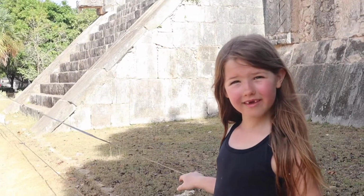Welcome to Chichen Itza. Hello, welcome from Chichen Itza. Hurry because we need to get back on the bus before it gets really hot.